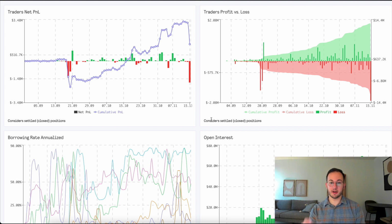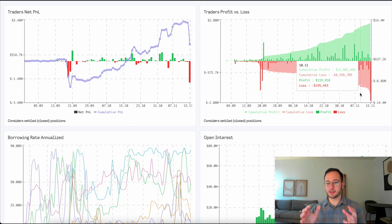Now, if we look at this chart of GMX traders, we can see that profit and loss basically balance themselves out, but it looks like there's a slight bias towards profit as opposed to loss, which is pretty impressive because generally most traders, when they take on leverage, end up losing money. This is definitely something to keep in mind though, but historically it has been about balanced 50-50, which means by providing liquidity to GLP, you're not really losing out on having to pay traders for winning trades.